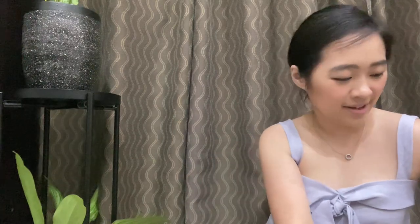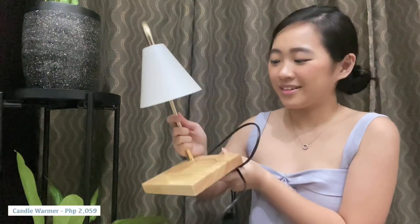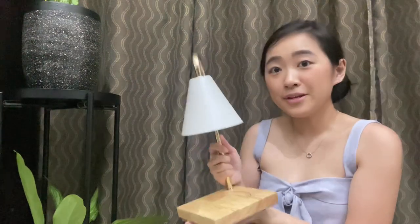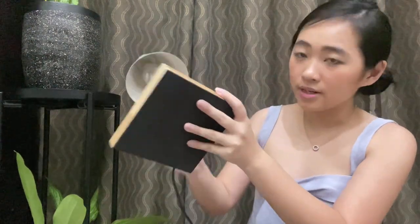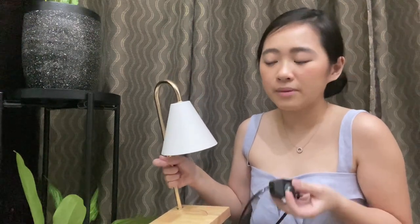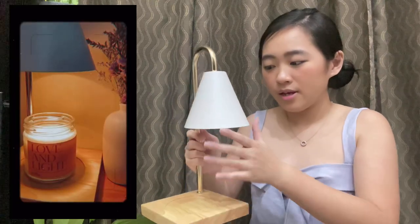And the last one I got, and I think every candle enthusiast should have a candle warmer. This one is really, really, really nice. Wait, I don't have a socket near here. Sorry. Anyways, this is a candle warmer. And here is the bulb. And it's adjustable, so you can make it brighter or warmer. And it also comes with an extra bulb. This really works. I used it on one of my candles and it throws the scent without the smoke. So this one is really nice.